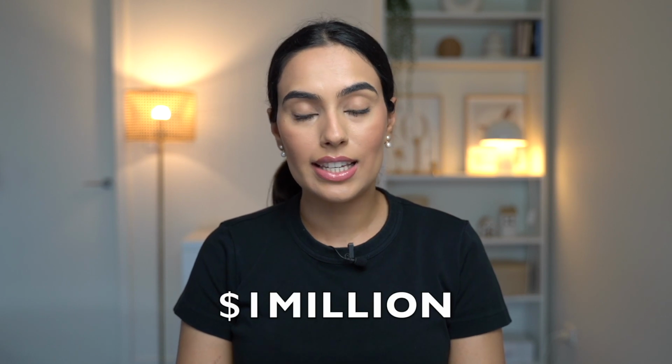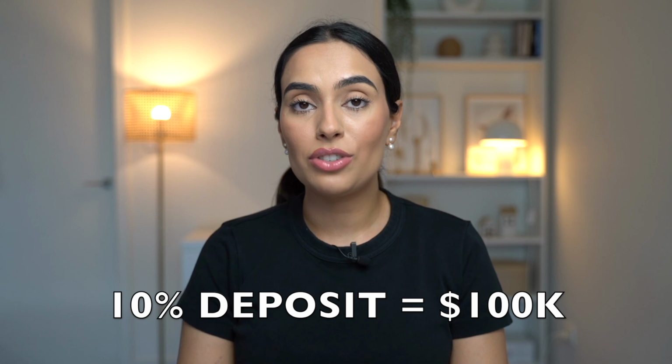Now the deposit amount will depend on what you're actually buying. This can vary. If you're buying an owner-occupier home, this might be a little bit more for the deposit as compared to an investment property. So let's take an example. If you're looking at buying your own home and it's worth $1 million, and let's say you put down a 10% deposit, you'll need to have at least $100,000 just for the down payment to get yourself an owner-occupier home.